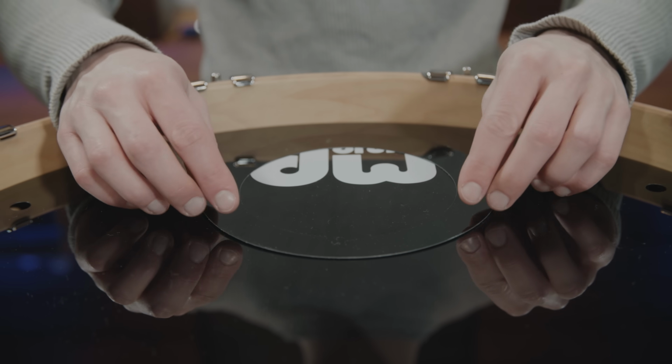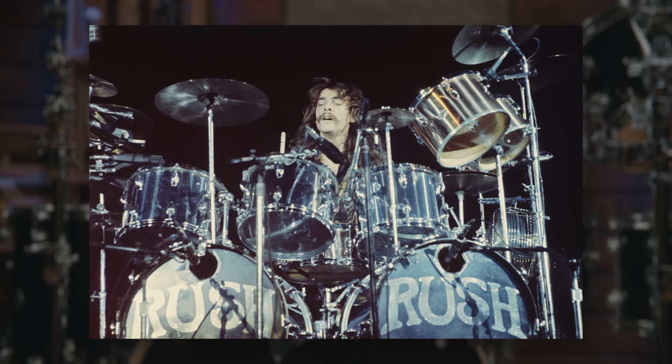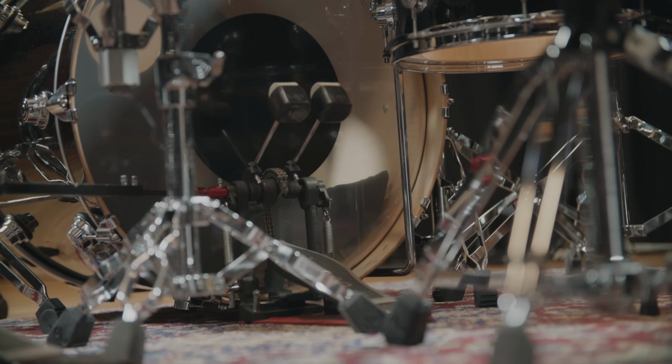Pascal also added a porthole to the front head in the same top position that you can see in some old live photos. For muffling, we left the two DW pillows in the drum that it came with. It sounds like this.